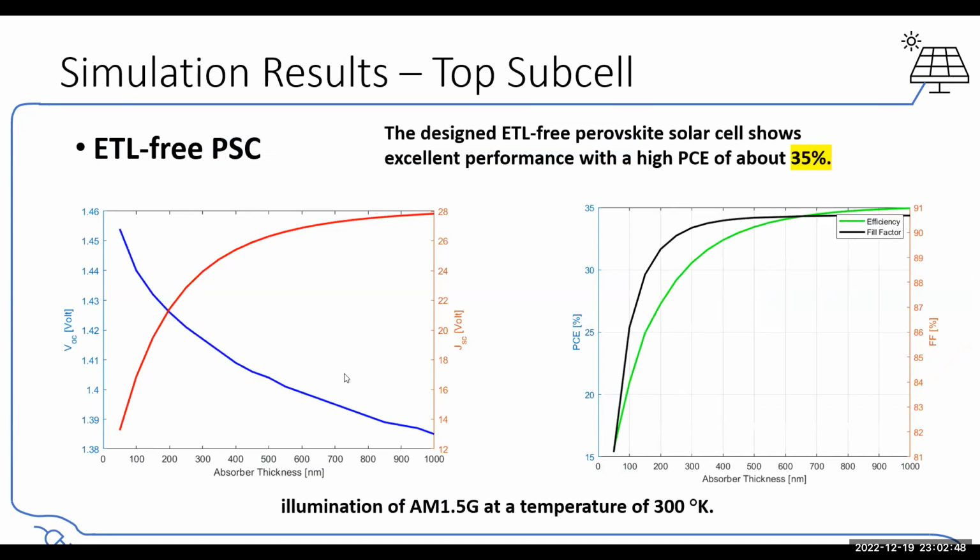Regarding the simulation of the proposed top and bottom subcell, as you can see here, two graphs. On the right, the variation of absorber thickness and the corresponding power conversion efficiency and fill factor. On the left, you can see the open circuit voltage and short circuit current with the variation of the absorber thickness. All of this simulation is performed for AM 1.5G and at temperature 300 Kelvin.